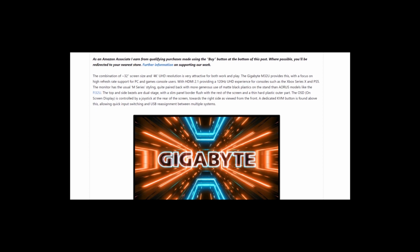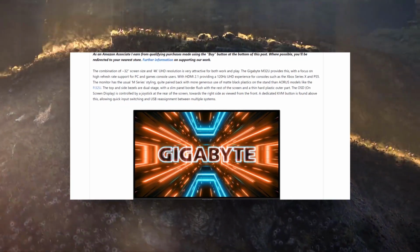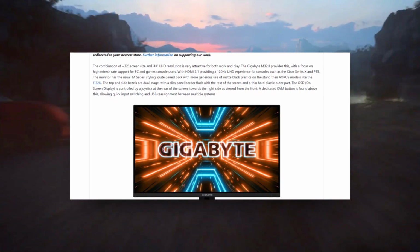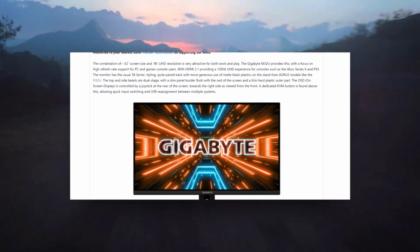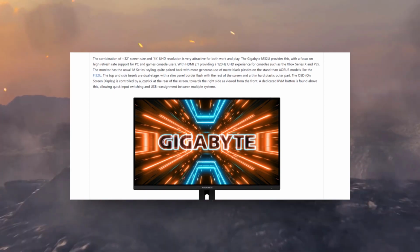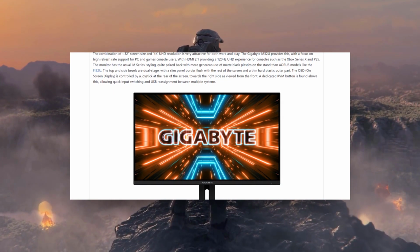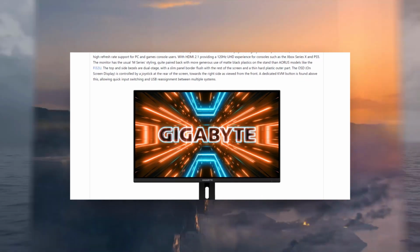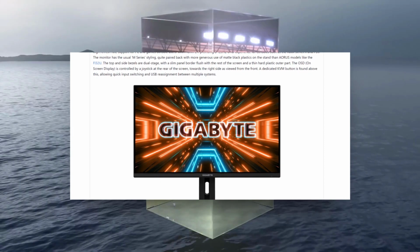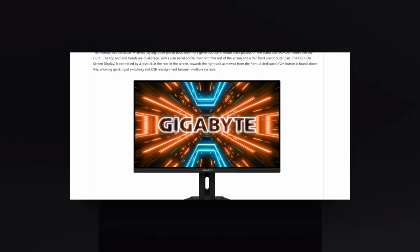With HDMI 2.1 providing a 120Hz UHD experience for consoles such as Xbox Series X and PS5, the monitor has the visual M-series styling, quite pared back with the more sober use of matte black plastics on the stand than Aorus models like the FI32U. The top and side bezels are dual stage, with a slim panel border flush with the rest of the screen and a thin hard plastic outer part.